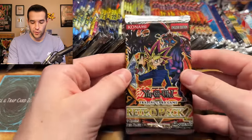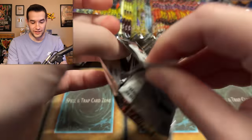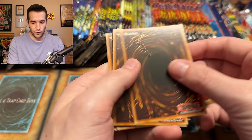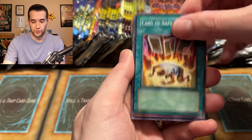Let's follow that up with a Retro Pack 2. We've had some amazing pulls in this video. It's been great. I'm just hoping that we can follow it up with at least the same, maybe even better pulls to finish. Four from the back, not three. We have Mask of Restrict. Do not restrict us from the secret rares.